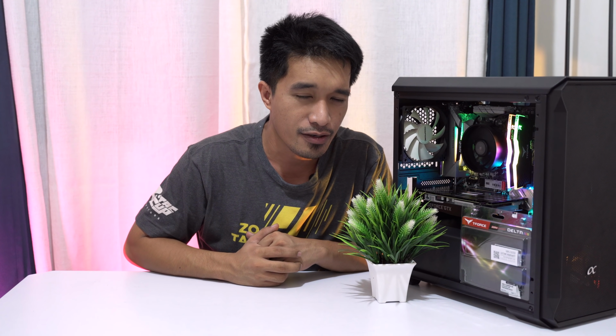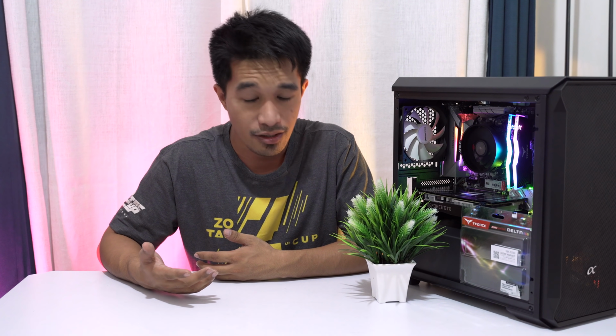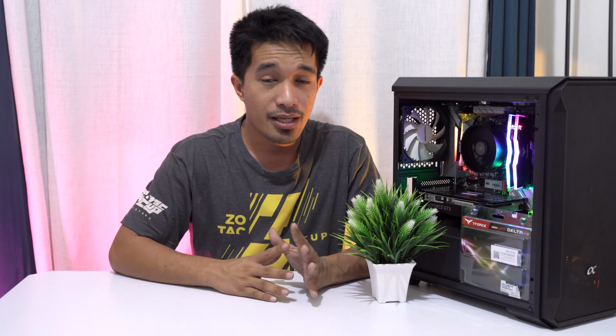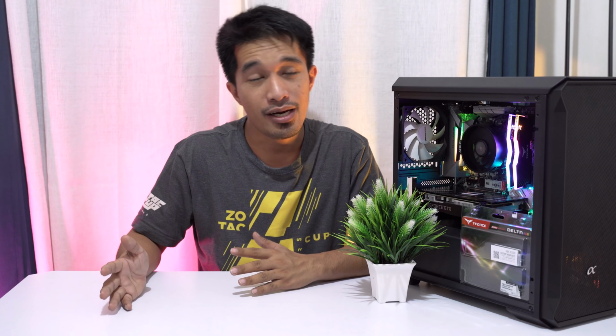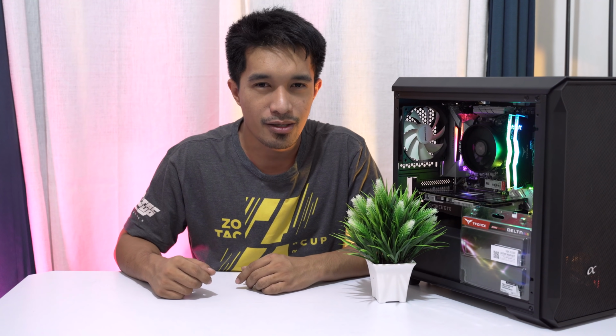35K yan 3200G lang. Kasi ganito, naka-AIO na siya, nakalagay na yung mga RGB fans, meron siyang LED strip, automatically it will really be at that kind of price point. Well, it's okay kung paunti-unti mo rin naman talaga siyang binild, so wala na tayong magagawa dun.